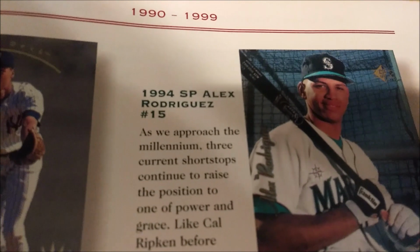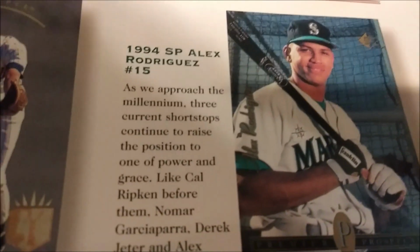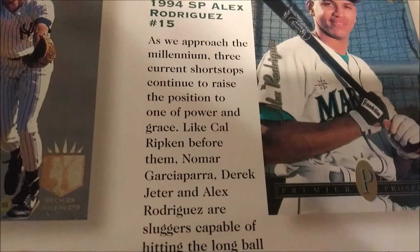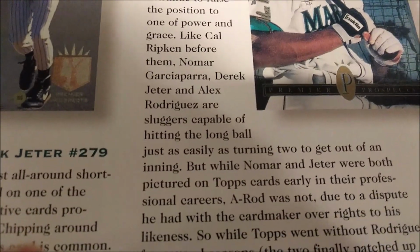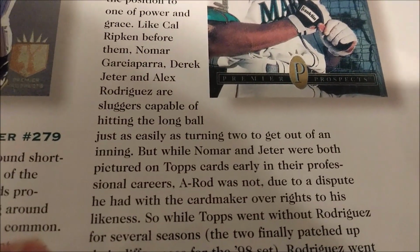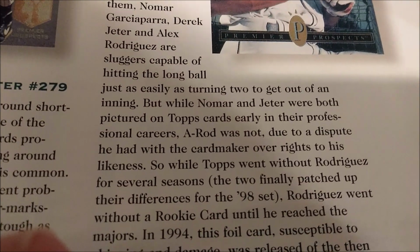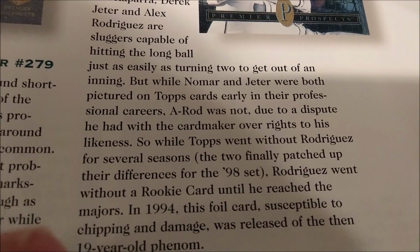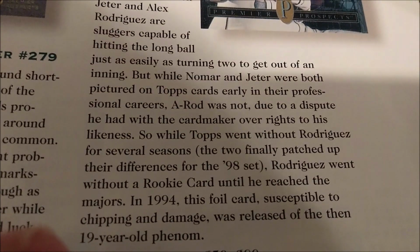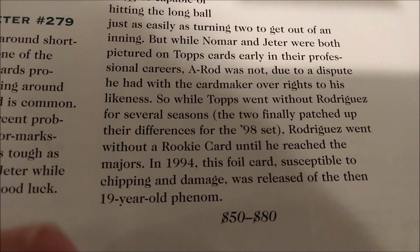The 1994 SP Alex Rodriguez, card number 15. As we approach the millennium, three current shortstops continue to raise the position to one of power and grace, like Cal Ripken before them. Nomar Garciaparra, Derek Jeter, and Alex Rodriguez are sluggers capable of hitting the long ball just as easily as turning two to get out of an inning. While Nomar and Jeter were both pictured on Topps cards early in their professional careers, A-Rod was not, due to a dispute he had with the card maker over rights to his likeness. So while Topps went without Rodriguez for several seasons, the two finally patched up their differences for the 1998 set. Rodriguez went without a rookie card until he reached the majors. In 1994, this foil card, susceptible to chipping and damage, was released of the then 19-year-old phenom.